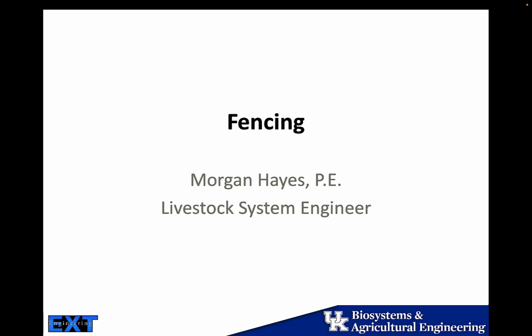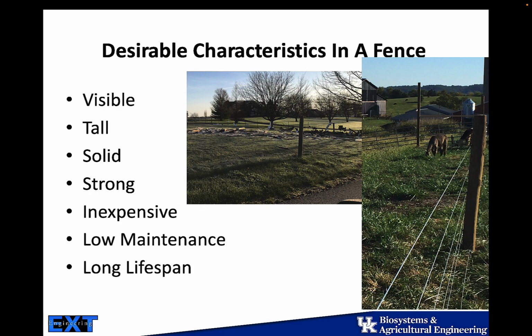Fencing types and costs. Let's just start out with, when we talk about fencing, there are a lot of characteristics we want in our fence. We'd like our fence to be visible. Certainly, if we have feeder calves or horses, this is probably a very high priority item, making sure the animals know where the fence is. That it's tall enough they can't get over it. Solid, strong, those would be nice so they don't go through it.